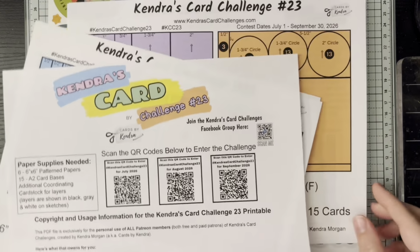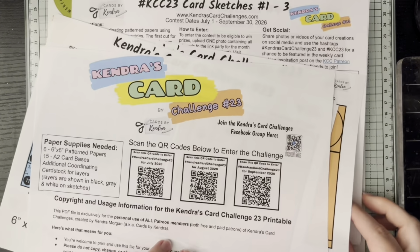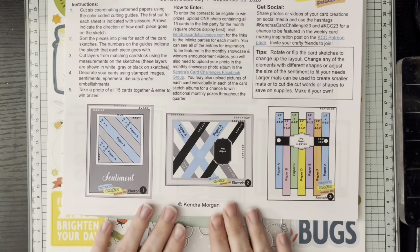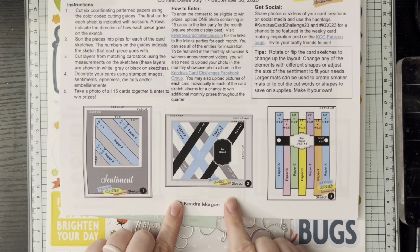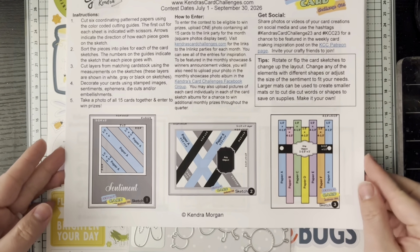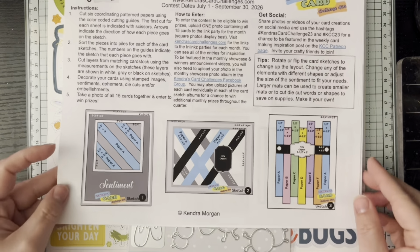So it is Kendra's card challenge number 23, and today I am creating sketch 2. That is my sketch. Of course, the playlist has every single sketch, including cutting guides and an intro video and all kinds of fun stuff going on today.